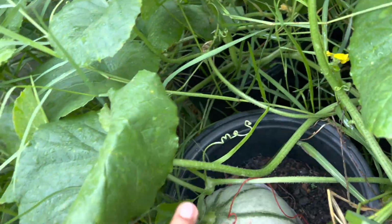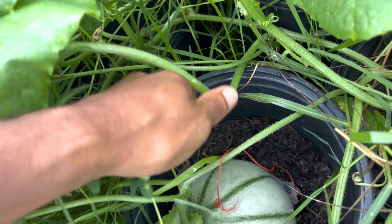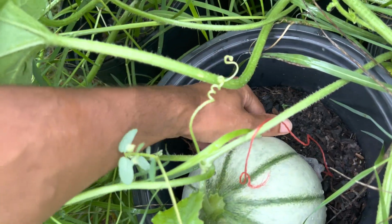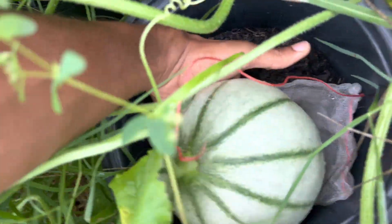So that's that. I'll give y'all a size comparison with this melon next to my hand. So if I put my hand under it, be careful here. That's how it looks.